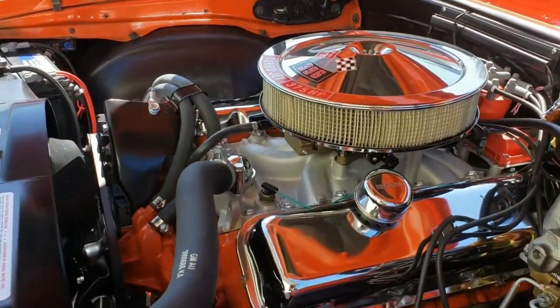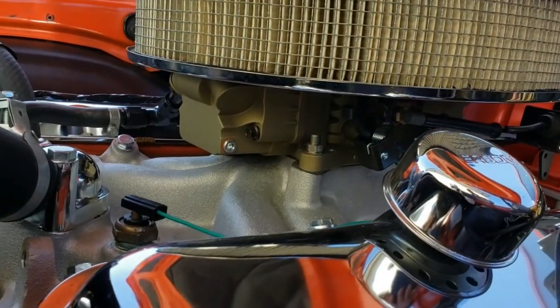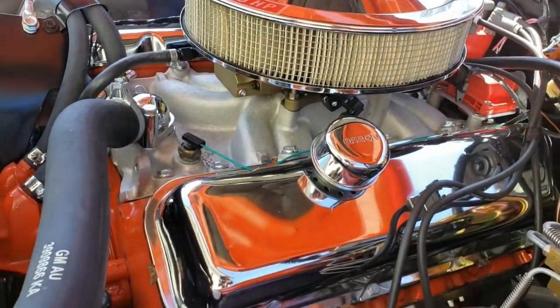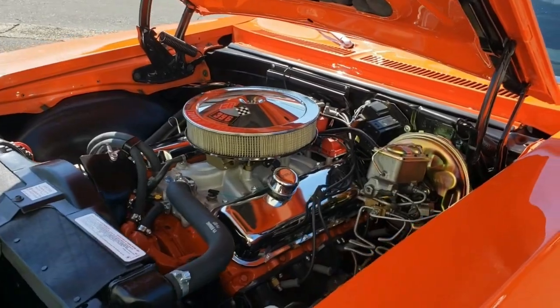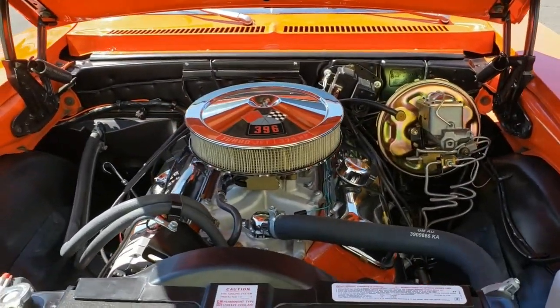Very nice. So you said this has got the fuel injection on it? Correct. That's the Holley Terminator series, and it's the Sniper, so it looks like the gold Holley double pumper carb. Okay, very cool. It's a lot of fun. It's a Muncie 4-speed car. Very nice.